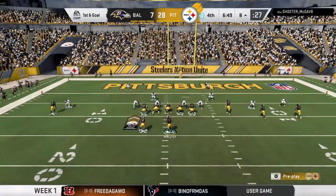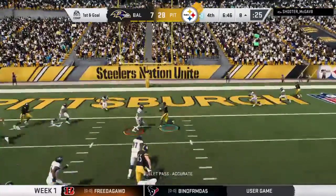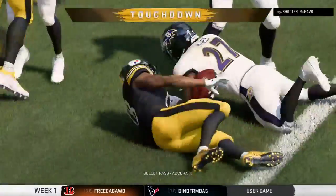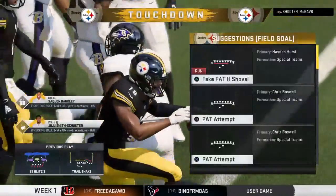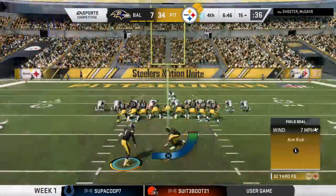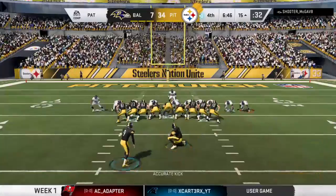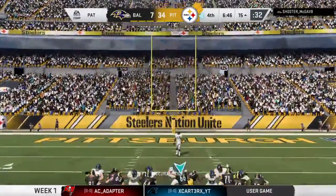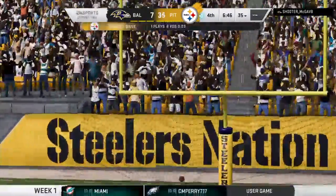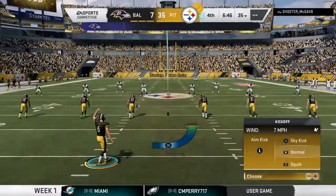Suddenly, it's 1st and goal after the interception. A quick change in the situation here. The quick slant caught, and he's going to take it in for a Steeler touchdown. From 8 yards out, the Steelers capitalize on the short field as they take it in for 6. Extra point put through by Boswell, and that'll increase their lead to 28.